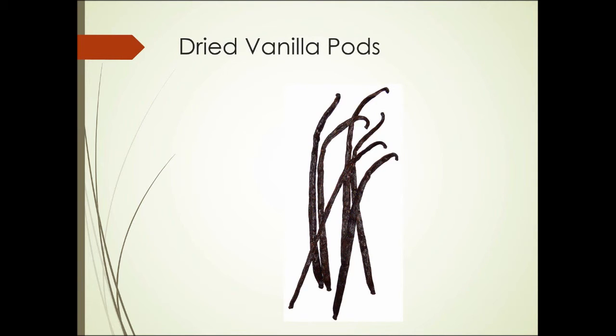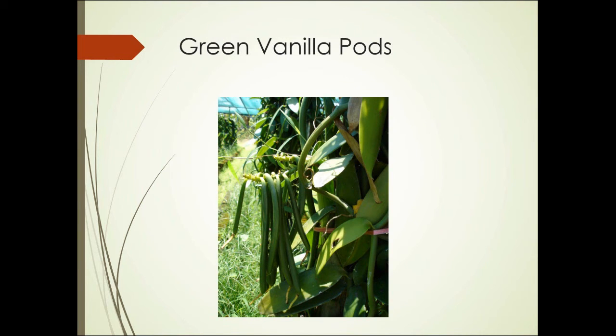This photograph shows some dried vanilla pods, and these pods are split open and the seeds taken out. The seeds of vanilla are quite small and are then ground even further when pressing out the essential oils. But the seeds themselves, ground, can be used as spice and flavoring, not just the oil.